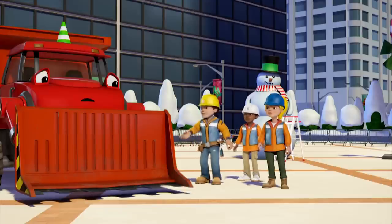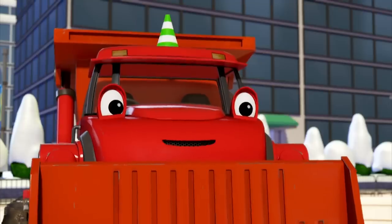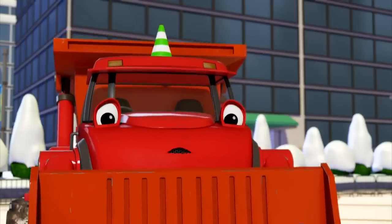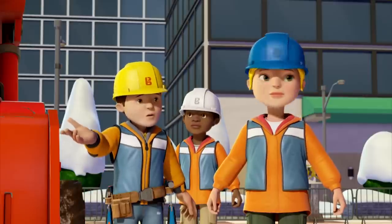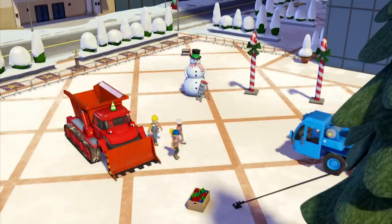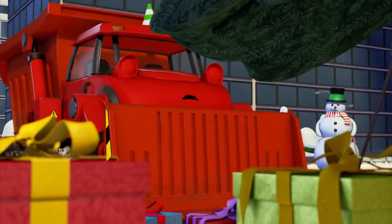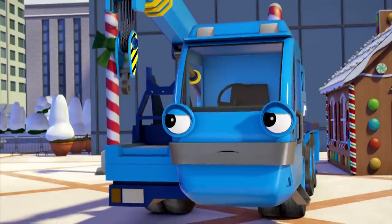Oh, no. You should have asked me first, Muck. We have proper decorations for the tree right here. Oh, yeah. Lofty, help Muck remove all of this garbage, please. Yes, Bob. I guess I'm not a tree decorating elf either. No, you're definitely not.